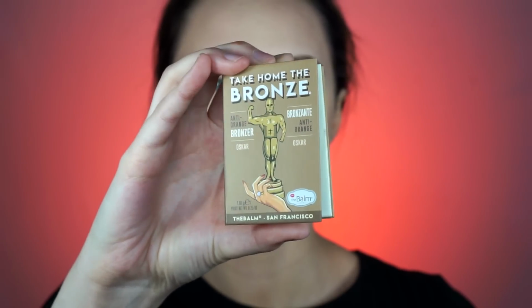I'm not so sure if there's a bunch of other shades available, but this is the lightest one that I have, and this is the darkest one. So I'm definitely going to use the lightest one. This one is called OSKAR, and I'm going to use this to bronze today. And that's nice. It's a really nice cool tone, like medium brown color. So I really like this bronzer. I'm definitely going to use it again.